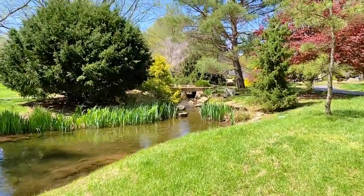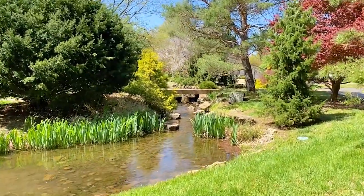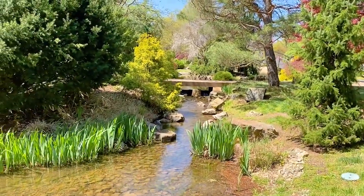Hubby said he saw a sign that said stay on trail and I didn't see it. I'm a little off trail. It's right there. Isn't this beautiful?